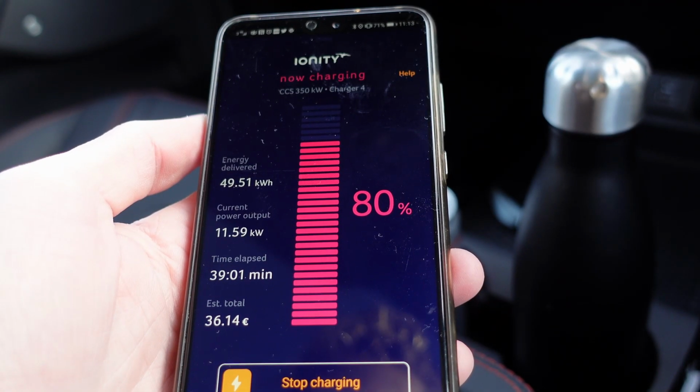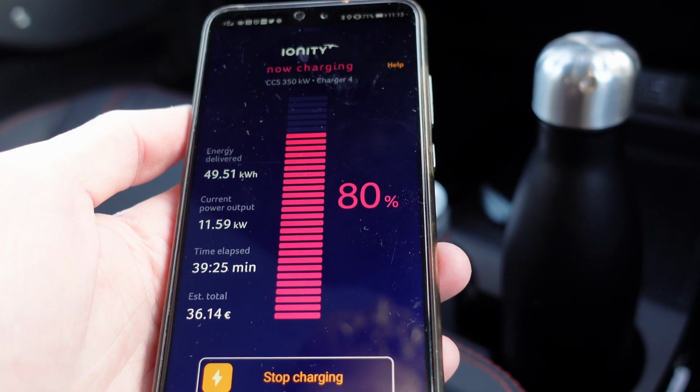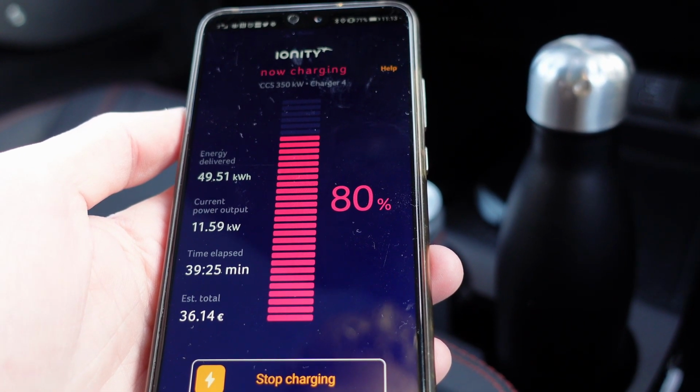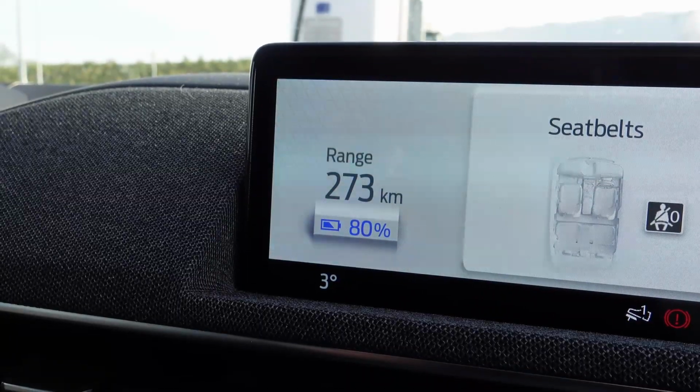So, just hit 80%, and it has slowed right down. So I'm going to stop. But we've got like 50 kilowatt hours in 40 minutes. And it's cost €36. We've got a range of 277 kilometers, and I think I'll head home via some more interesting roads to see if it lives up to that name.